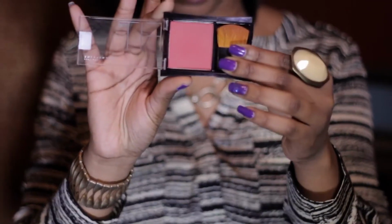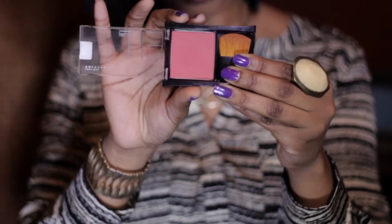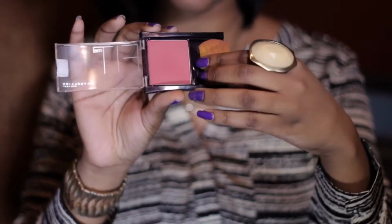So I chose, one of them was the Maybelline New York Fit Me blush. And this one is in the color Deep Wine. And this is what it looks like. It is a powder blush. Oh, I'm having a hard time with that word. And it comes with this little brush, but you can use yours if you already have some that you like to use for applying your blush.